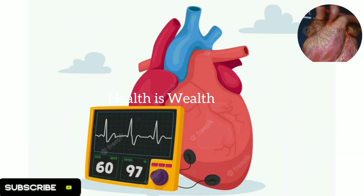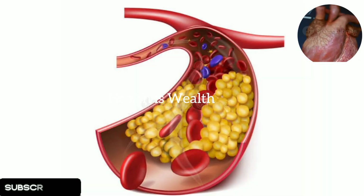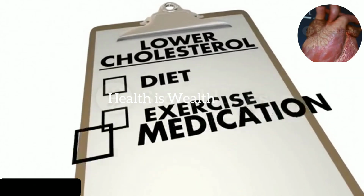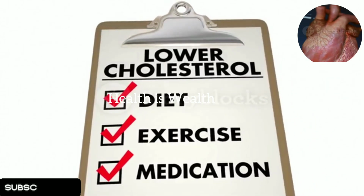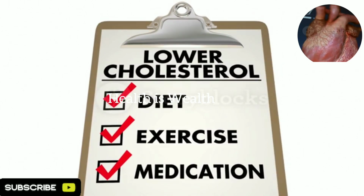5 Easy Ways to Lower Your Cholesterol on a Keto Diet. High cholesterol levels have been linked to an increased risk of heart disease and stroke. While the ketogenic diet has been shown to help lower cholesterol levels in some people, it's important to take additional steps to ensure that you're keeping your cholesterol levels in a healthy range.